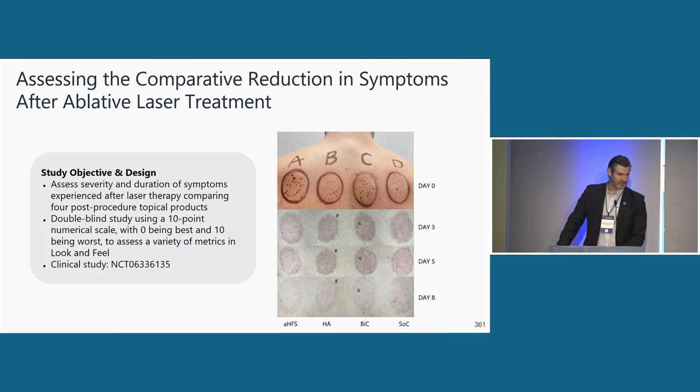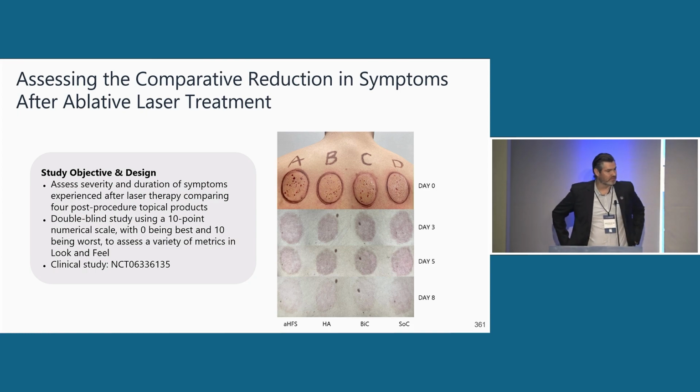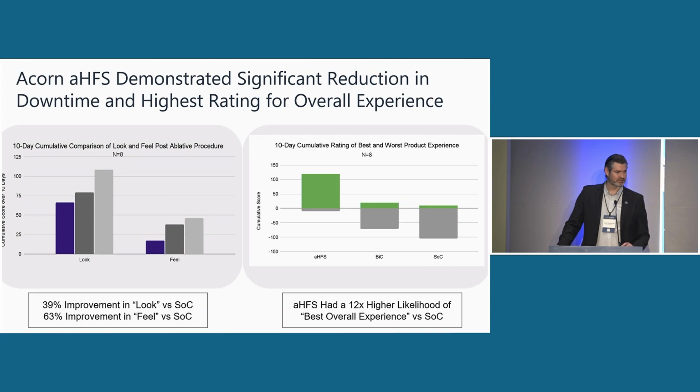In our first clinical evaluation, in this study that we did across a patient's back, we had 4 zones created across the back, applied this as a post-procedure topical, and tracked that over a period of up to 14 days. We really had an endpoint of 10 days, where we saw the differences start to come together.